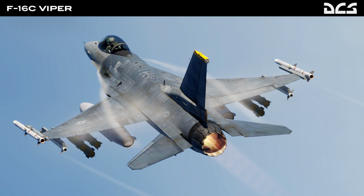In addition, the F-16 Viper updates are going to include the flag patch on the pilot now appears correctly in the mirrors. Nice little immersion detail there. The tank material has been edited. The external model has been improved again. I haven't had a chance to check yet.